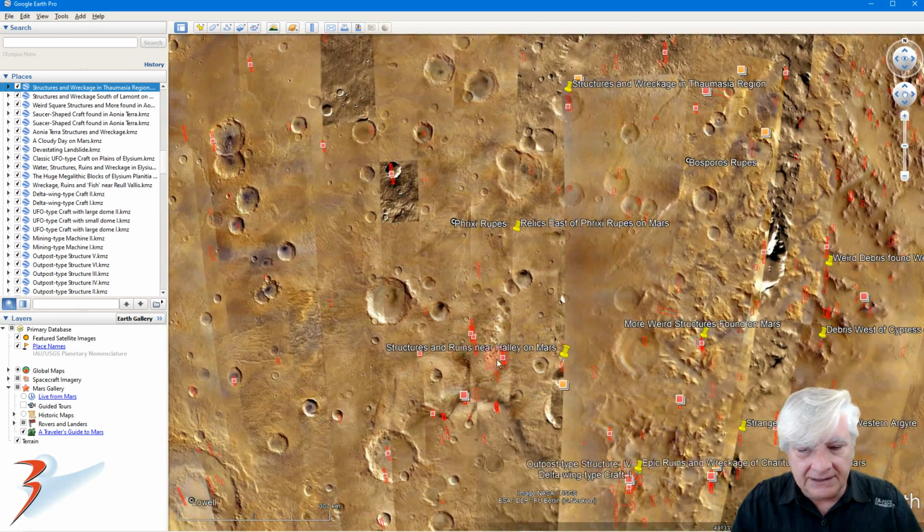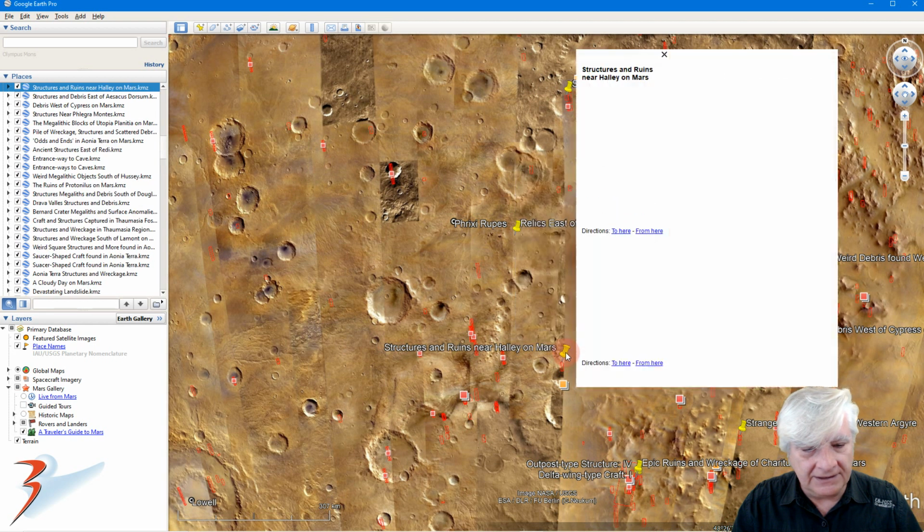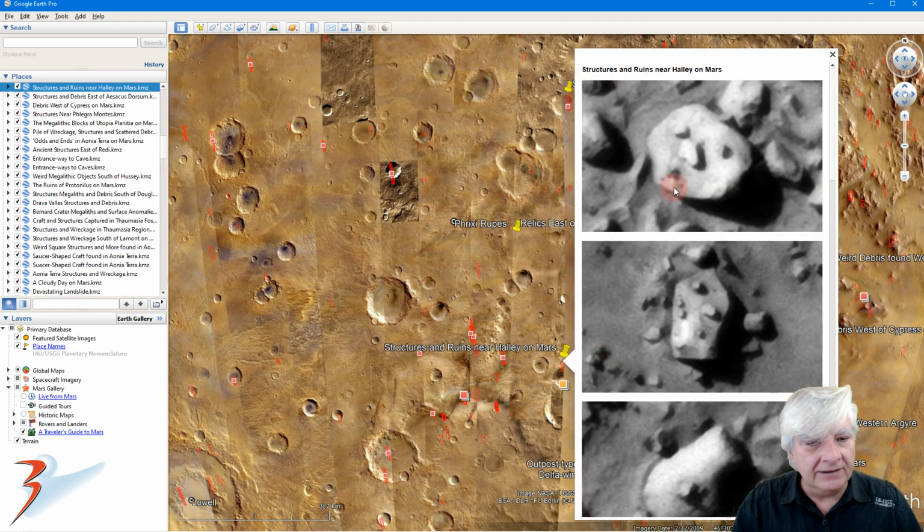And then to the south, structures and ruins near Halley on Mars. And these are the titles I've given the videos and my blog entries for these anomalies in these sites. There we've got another disc-shaped object about 12 to 14 meters across, and a strange triangular shape to those smaller objects. Looks almost like a little cross lying there, very much like an emoji or a face, right? The two eyes, nose and mouth.